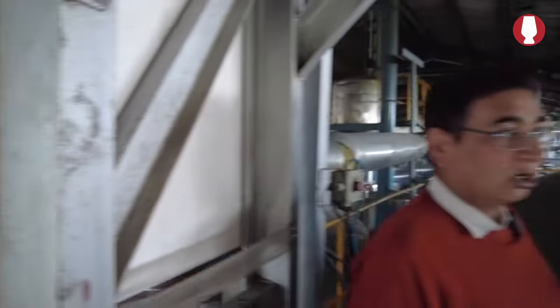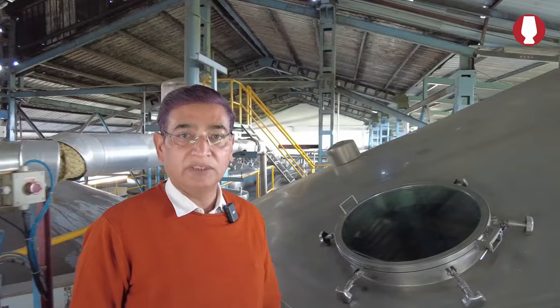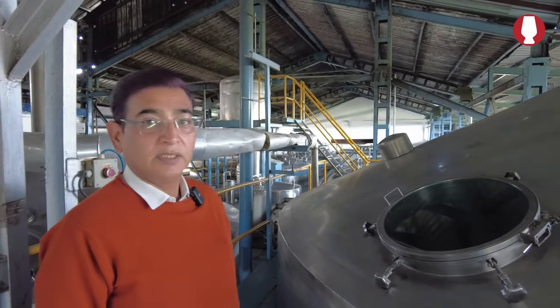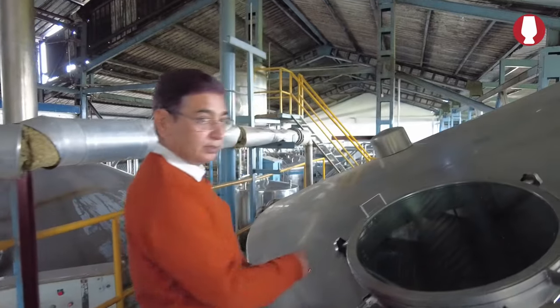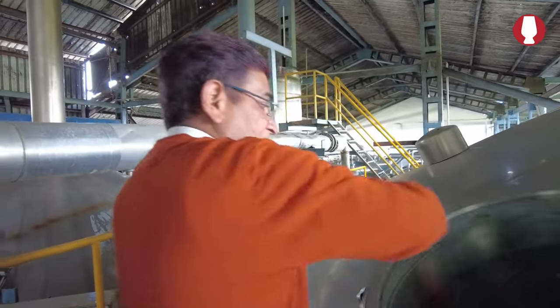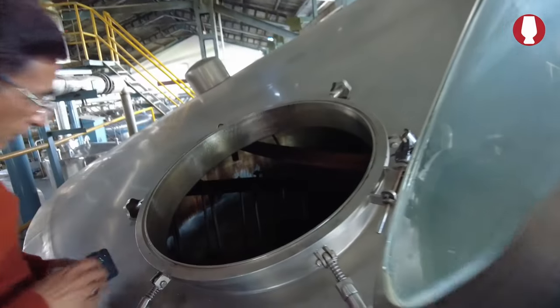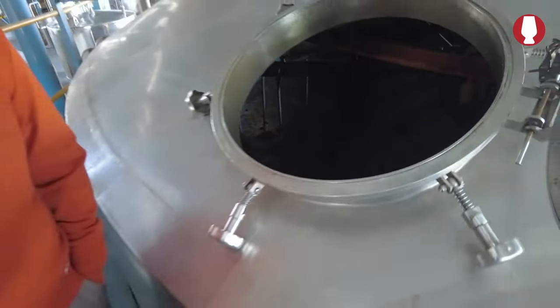This is our lauter tun. The capacity of this lauter tun is around 6.5 metric tons per batch. Yeah, I think they just finished. So how long is the mashing time? 7 hours is the mashing time.